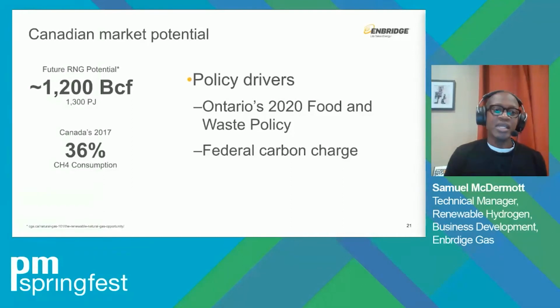So in 2017, Canada consumed 36% of its energy consumption from methane. And that's significant. But what I'm trying to point out here is that if you're using renewable natural gas, it actually can be what's known as carbon negative, because depending on where it comes from, if it's say cow manure or stuff like that, you're taking that and you're putting it right back into the system. So in other words, you're not letting it get into the atmosphere, you're reusing it.